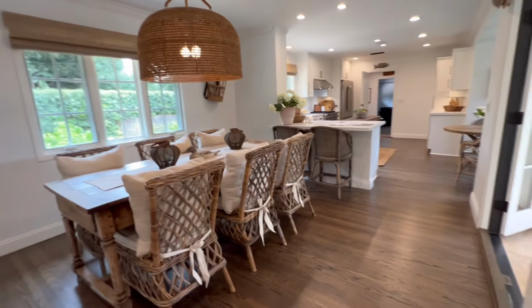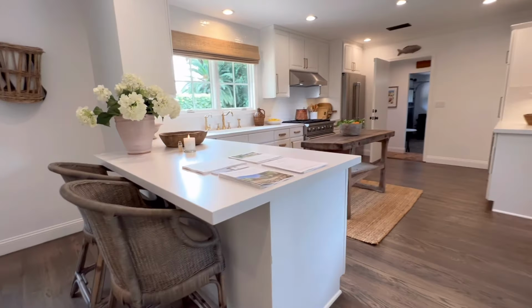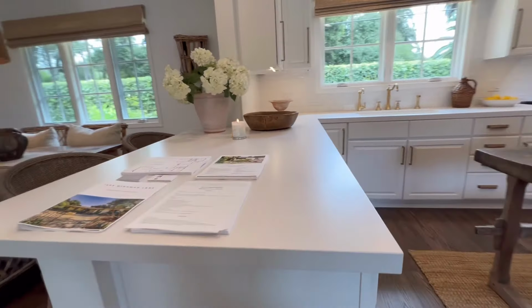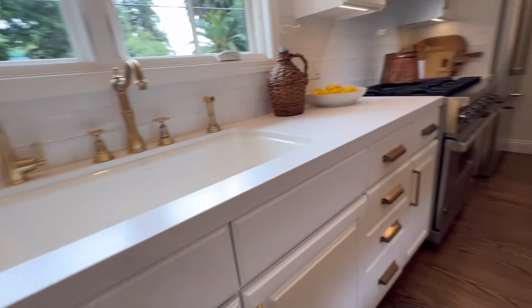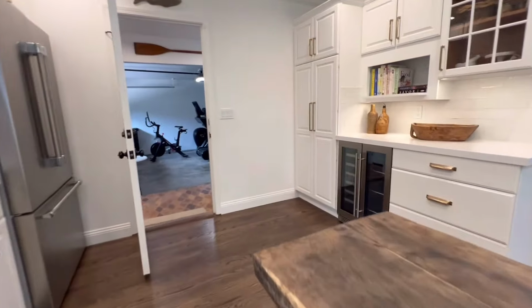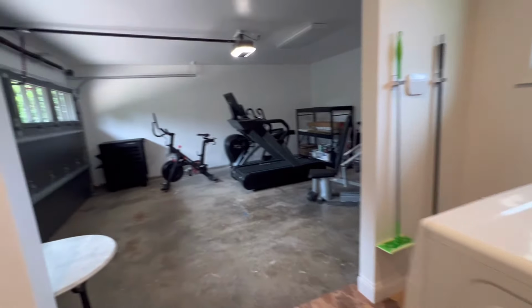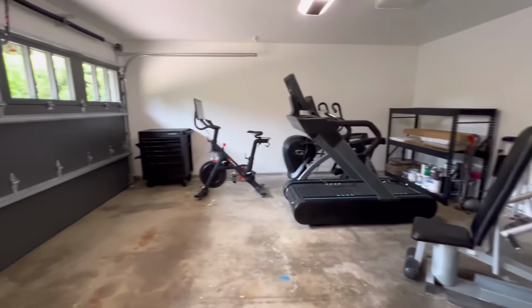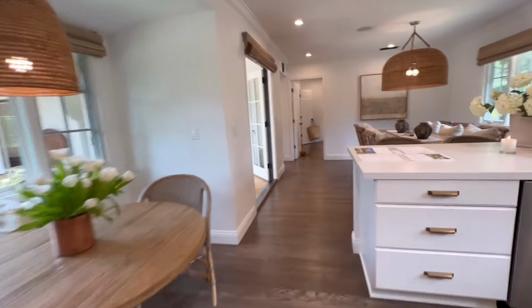Nice. Found the dining room. It's open to the kitchen. Classic. Bronze fixtures and hardware. Got the wine fridge. Looks like a Viking six burner stove. We're passing through the laundry into the garage. And this has got a gated driveway right out there into the garage, you can see. And I think what we have is a breakfast nook there that I just passed.